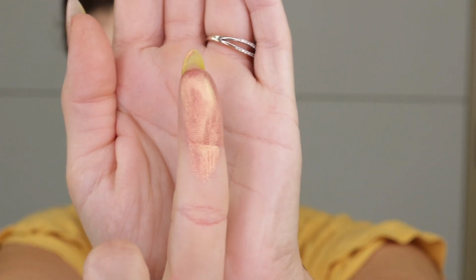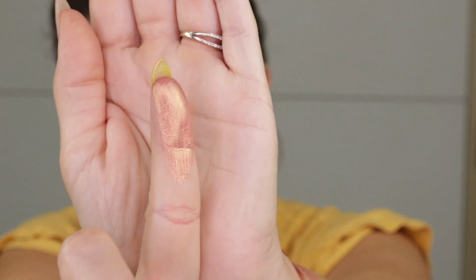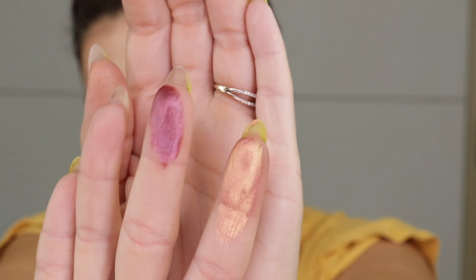There we go. So this is almost, I would go ahead and call it a duochrome, because it has a pinky peach base with a gold reflect to it. Ooh, that is so pretty. By the way, I still have the swatch of the Cranberry Streusel shade on my finger too, if you want to see that one. So these are so great.